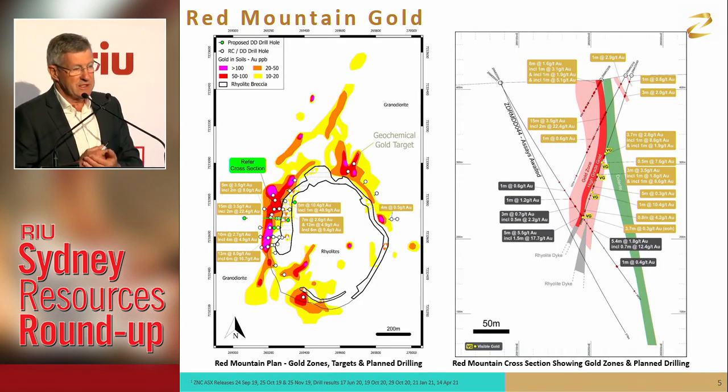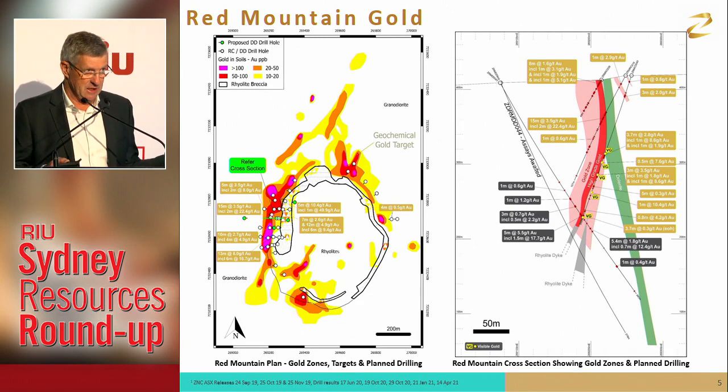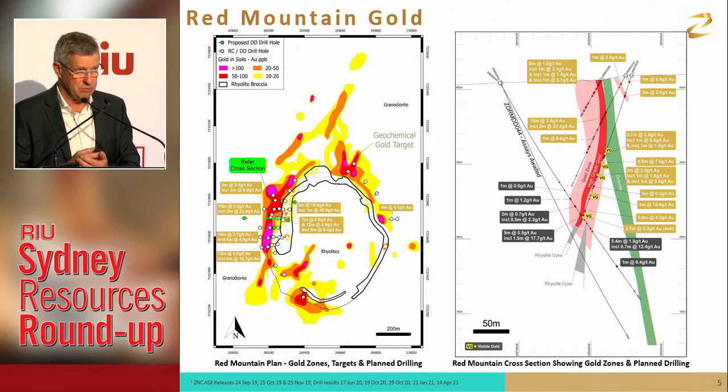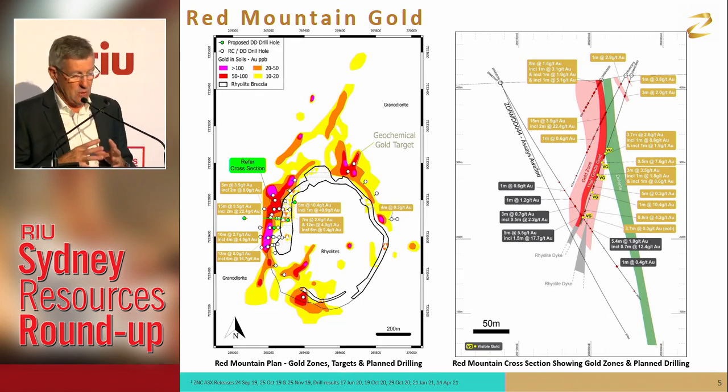So the discovery of Red Mountain was via soils. We can see on the image on your left is a surface geochemical plan of the deposit. And what you can see there is the hot colours, the highs, of a 600 metre long anomaly on the western side of the breccia pipe.